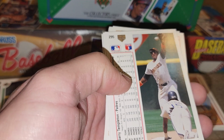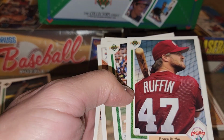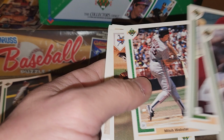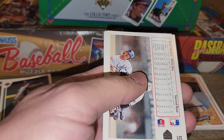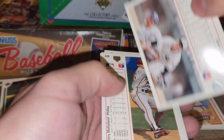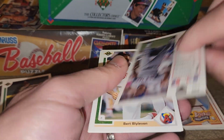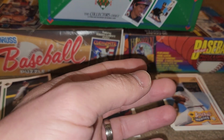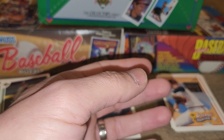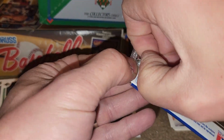Jeff Russell, Templeton, Ruffin, Libster, Scott Cooper rookie. Eesh. Scott Fletcher, Mulholland, Franco, Blyleven, Stubbs, Chamberlain. Alright, on our last pack. Let's see what we can do. Some last pack magic.